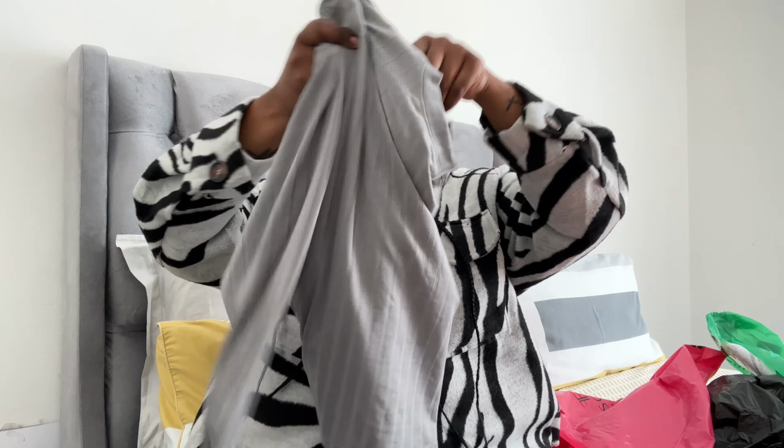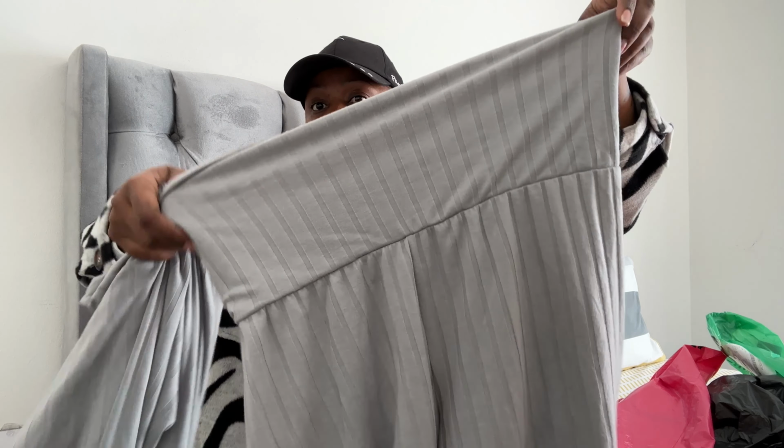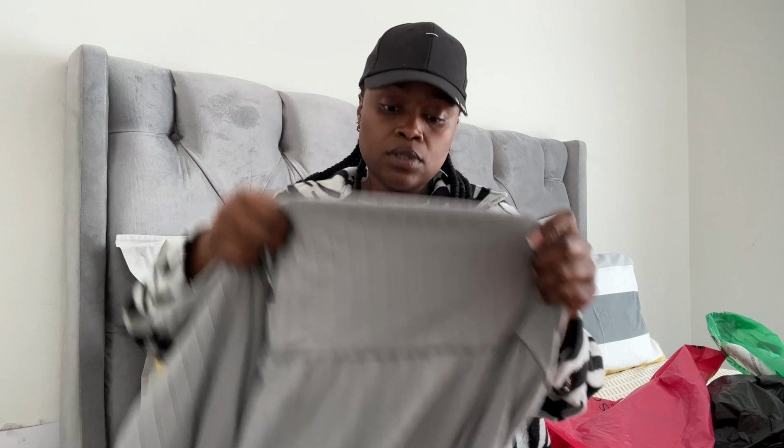Okay, this is the top. These are the pants. So it looks like lingerie, but I got it in the cooler section here, pajamas.